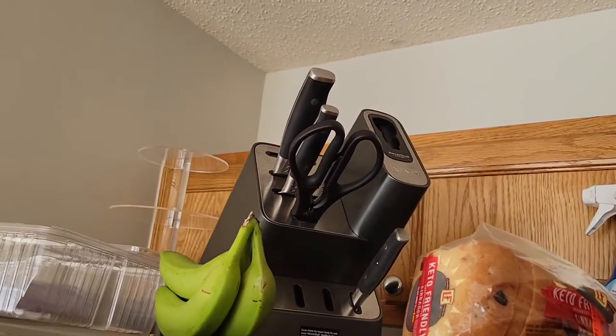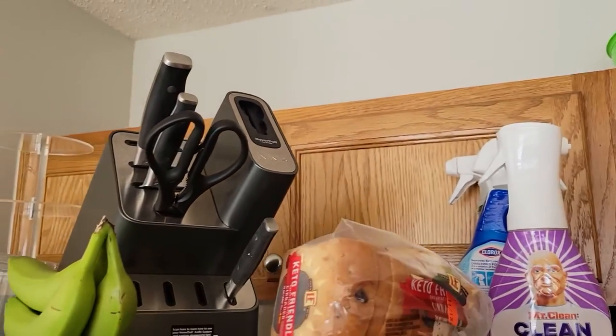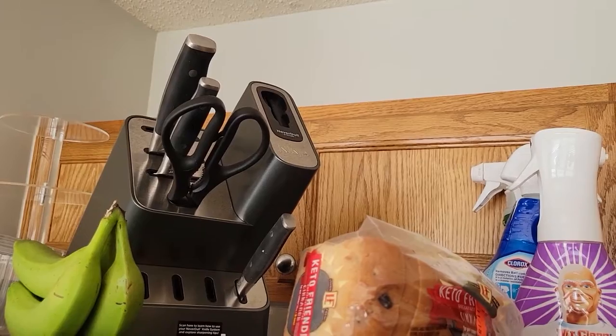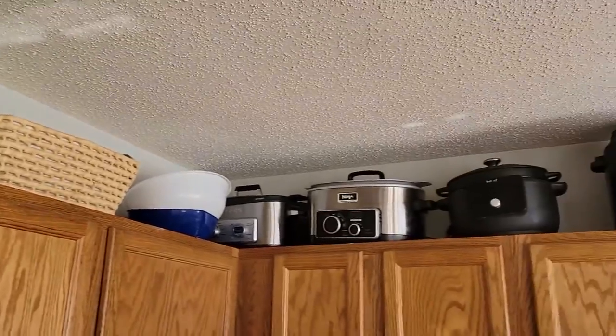But right here is my Ninja NeverDull knife set. Right there it has the knife sharpener. I don't have all my knives in there because some of them are in my dishwasher and some of them I probably accidentally put in my drawer where I have my regular knives. But that's awesome. So let's look at the rest of the top of my cabinet.